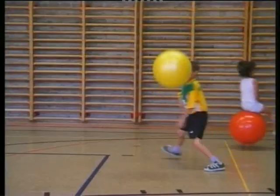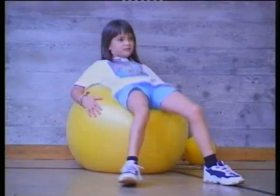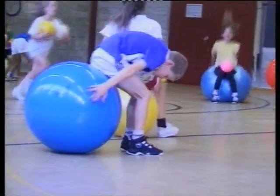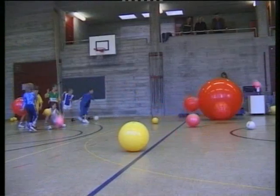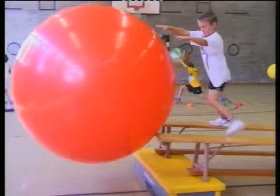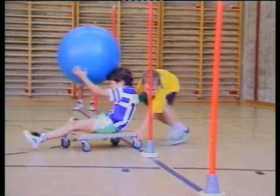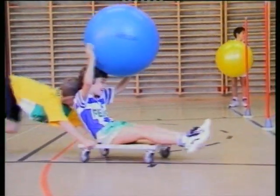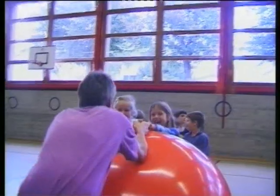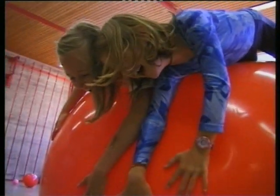Children can learn new movements using balls of all sizes and shapes in a playful way. New and unexpected movements are not only good exercise for the body, but help to develop intellectual skills too.